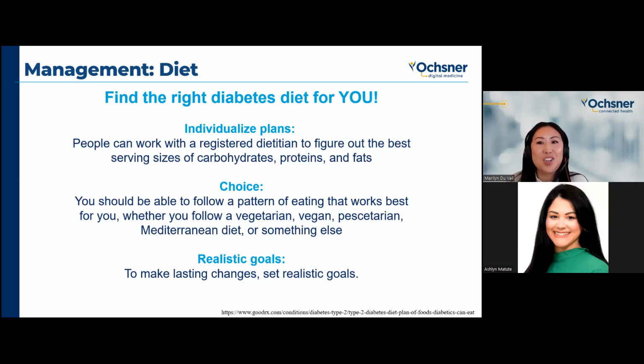And then incorporate choice. People need choice and variety. You should be able to follow a pattern of eating that works well for you, whether you're vegan, vegetarian, or something else. And then it's really important too to set realistic goals. Restrictive diets that don't fit in with your culture or your lifestyle are most likely not going to work in the long term. So, in order to make lasting changes, set realistic goals.